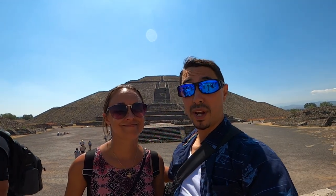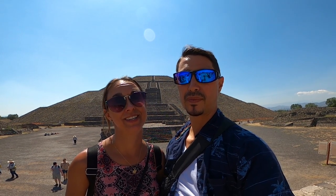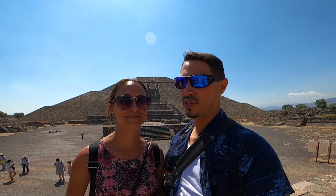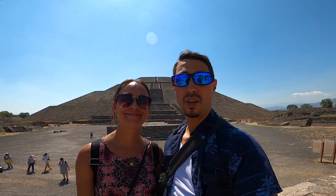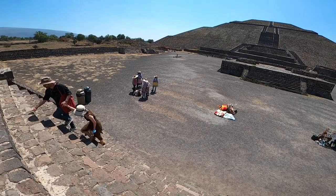It's as impressive in person as we saw in the pictures. Yeah, despite not being able to climb it, it's still amazing and still awesome to see. So it'll just give us incentive to come back yet again in the future and actually get a chance to climb it. One step at a time here.